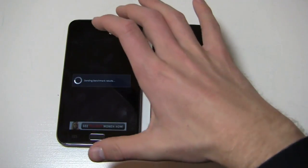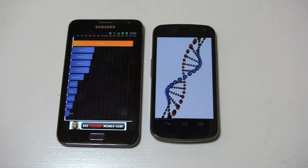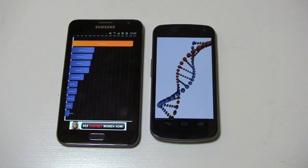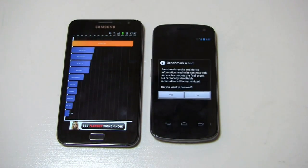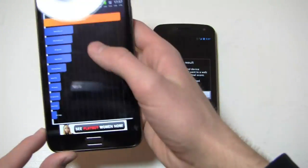But again, 2,500 milliamps, you would think that with a larger screen it would kill it off. But fortunately, I've been really pleased. After the Droid Razr Max, if I were to rank the devices on the market right now by battery life, the Droid Razr Max would take the top spot. This would take the second spot, the Samsung Galaxy Note.